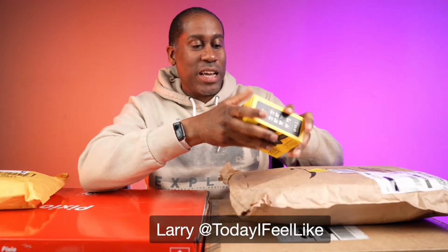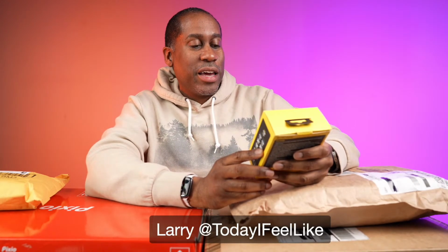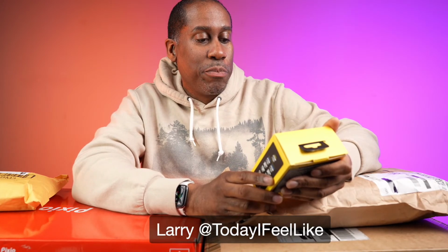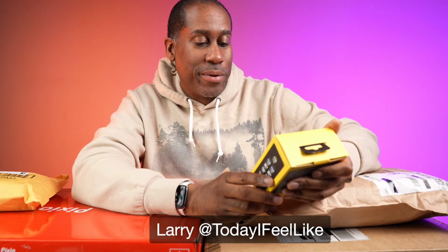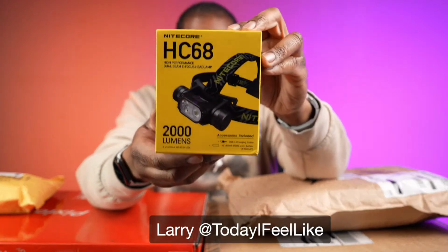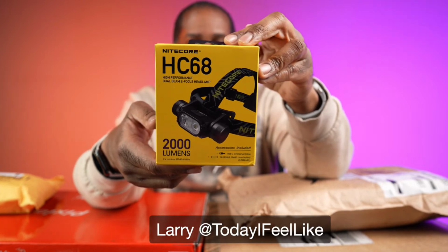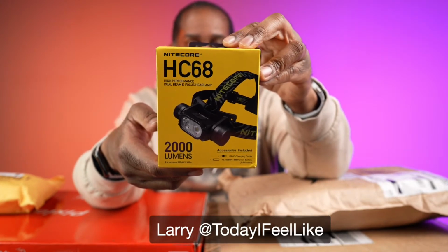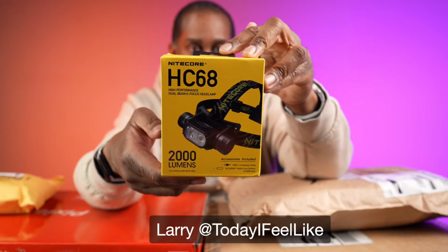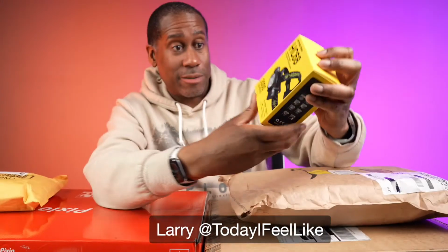And this is going to be a flashlight. Oh, it's a headlamp. It's from Nitecore, and this is the HC68 high performance dual beam e-focus headlamp. Yeah. And there you go. This is going to be a 2000 lumen flashlight right there. And it says it's going to have a spotlight, a floodlight, and an auxiliary red light with a max output of 2000 lumens. So that's pretty impressive right there.